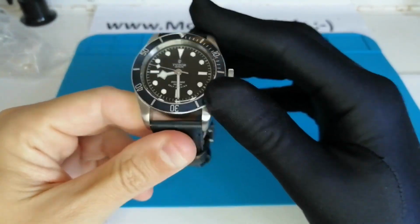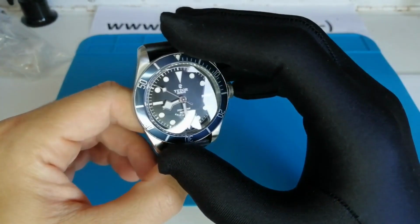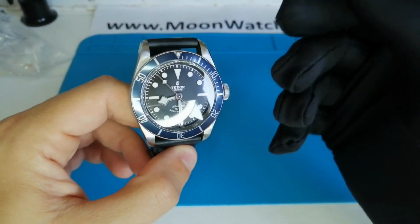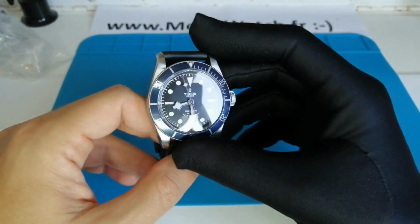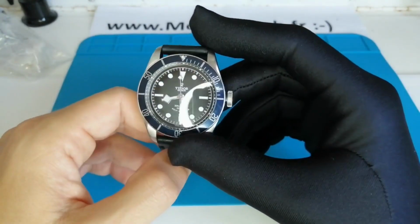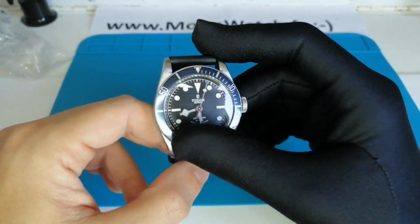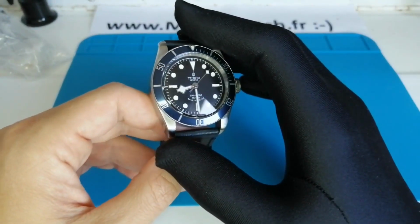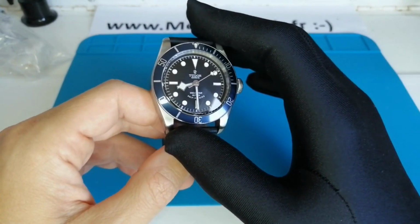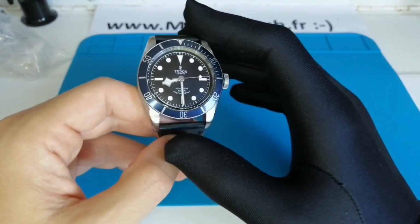But since it was produced less than the new references, it's likely that this model will become increasingly rare, more difficult to acquire, and especially that its value will probably rise. I think the value of this model will eventually rise to perhaps 3,200, 3,500 euros. Why not? On some enthusiast forums, this Tudor Black Bay ETA is considered the future collector's item of the brand.